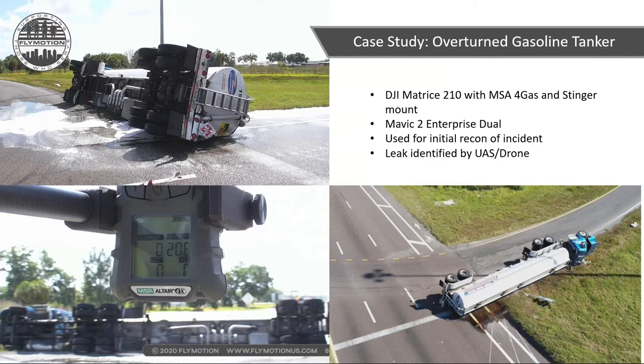Okay, but this was a couple months ago, an overturned gasoline tanker, again, coming out of the port, which is our favorite place, the Port of Manatee. Yeah, they've got a lot of fun stuff in there.